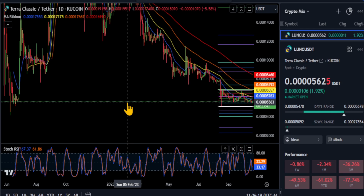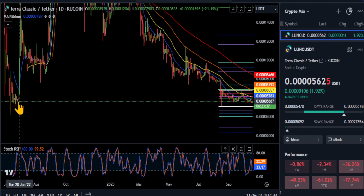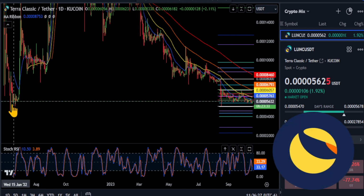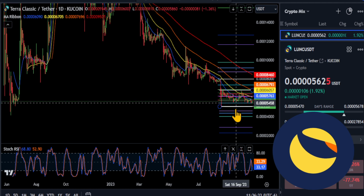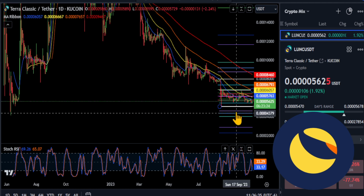All right, we are going to take a quick look at Luna Classic here. So Luna Classic, if we zoom all the way back here to June of 2022, you can see this volume area back here. We do have these two wicks all the way down, pretty low if we line that up with the Fibonacci's we have here on the chart.